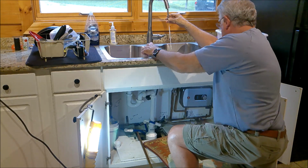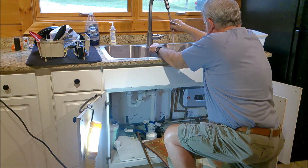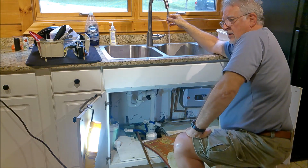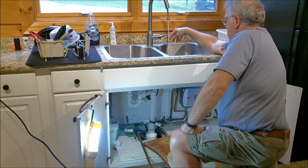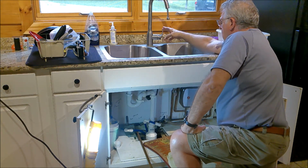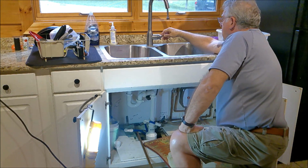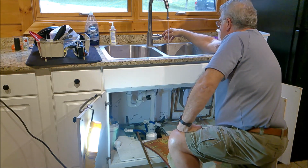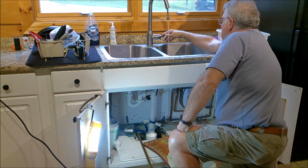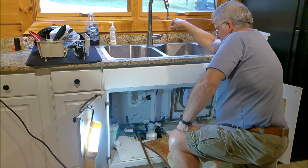That's why I've started to flush it. We don't want all that dirt and everything going into the aerators, into the valves, and into the valve stems. Here I've turned it all the way up to hot, which is not on, so I'll turn it back to full cold. Turn it on and off a couple times. Here's the all cold or clean water. There we go.